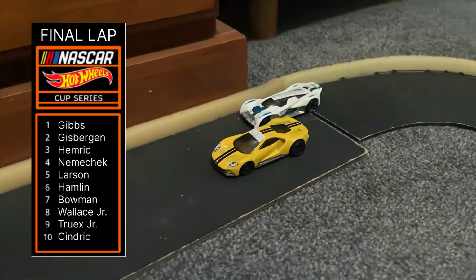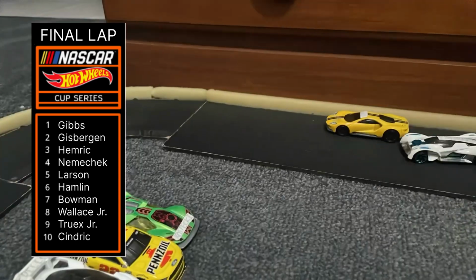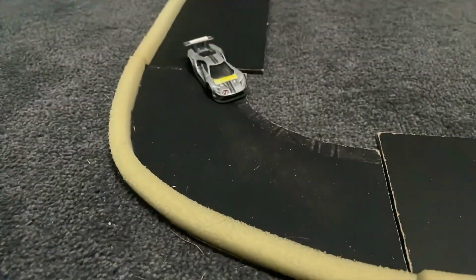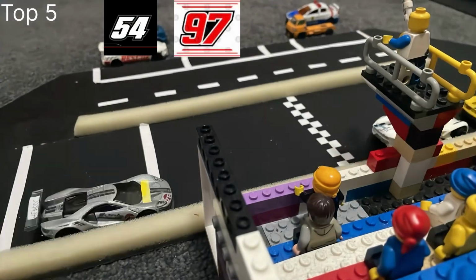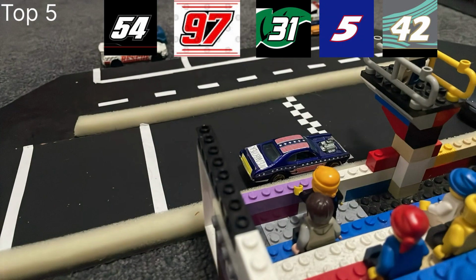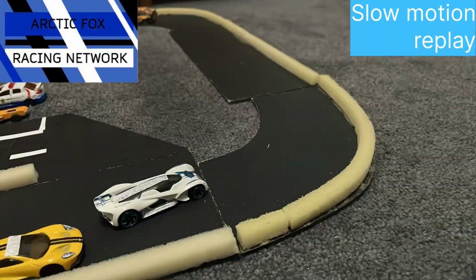Coming into turn number 2, Gibbs dives it in hard. He takes the lead away from Shane Van Gisbergen. Gisbergen tries to the inside. It's not going to work. Ty Gibbs down the final stretch. It's going to be Ty Gibbs to win here at Indianapolis and pick up his first career Hot Wheels Cup Series win. Here's another look at how he got it done.